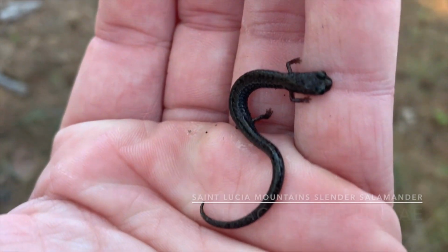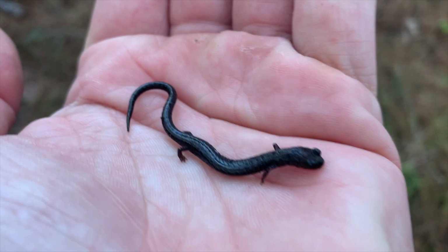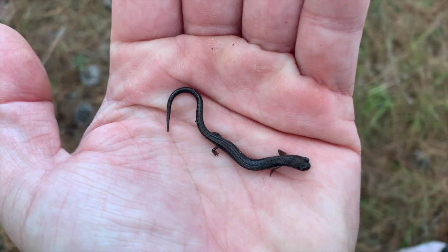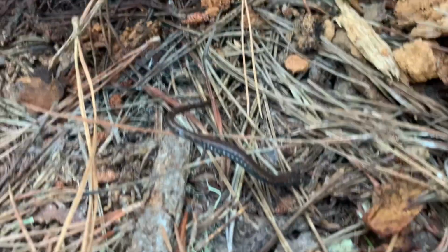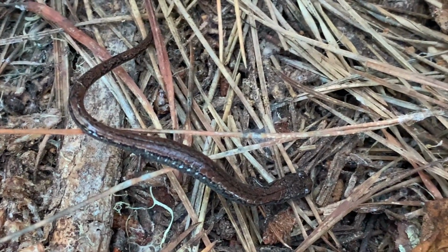So we just flipped our first salamanders here. I got one, and then my sister has the other one here. These are the Santa Lucia mountain slender salamanders. Seen these guys for 3 years in a row now. Hopefully can find some more. And the third one now. And number 4. This one's got some really cool coloration to it, almost like an Oregon slender.